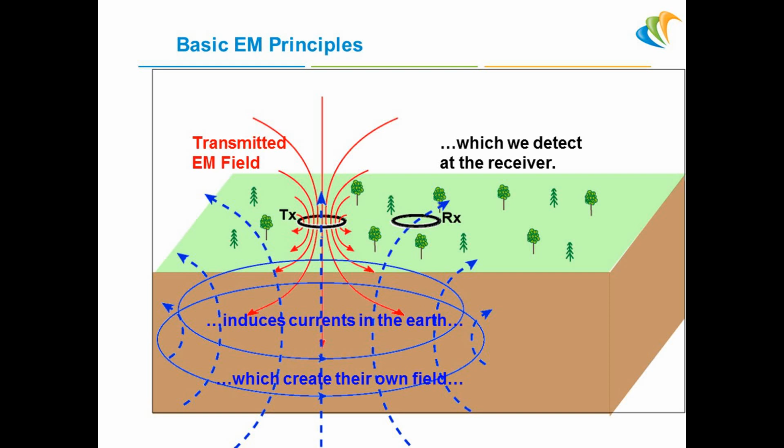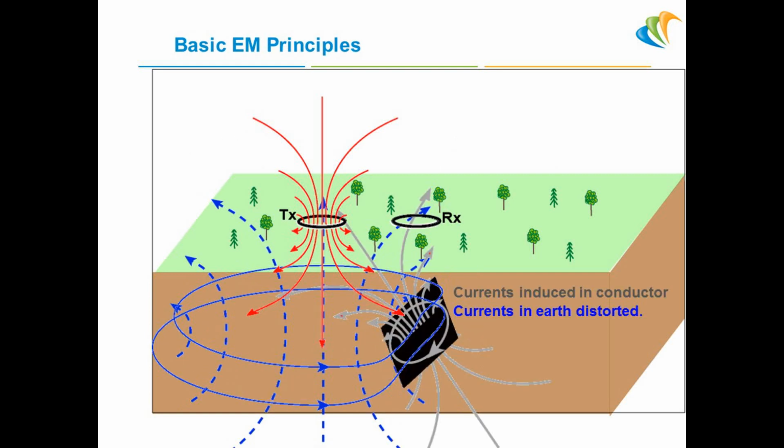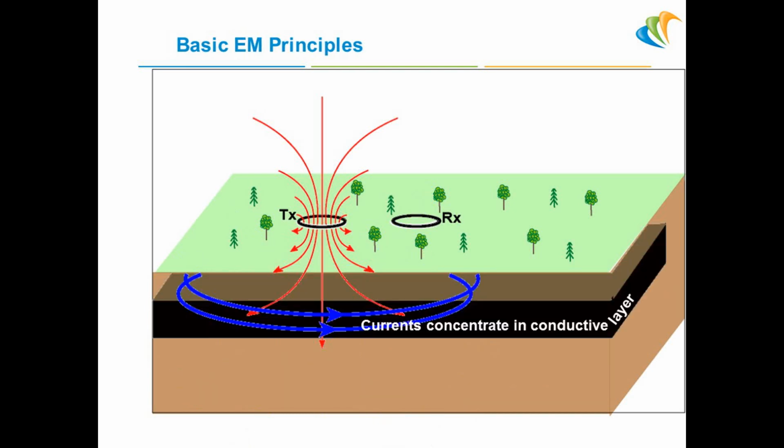We have our transmitter coil with the TX and our receiver coil here. The transmitter sends a pulse into the ground, which causes currents to flow, and those currents cause a magnetic field, which can be sensed by the receiver. When there's something conductive in the ground, the currents concentrate in there, and they decay more slowly. So there's a different magnetic field. So this is how we can detect conductive materials.